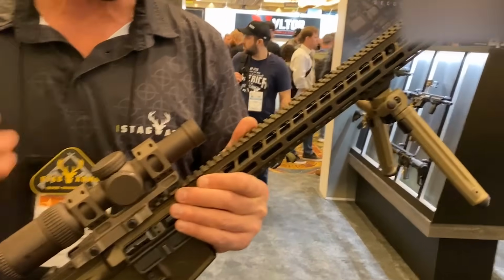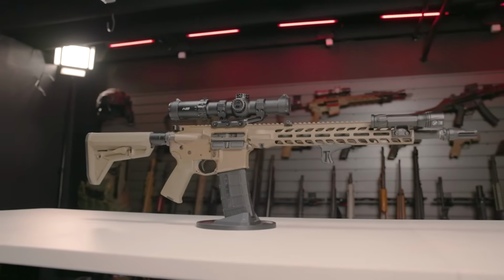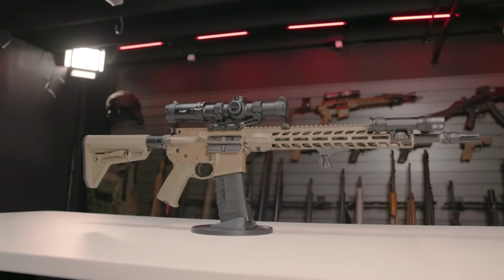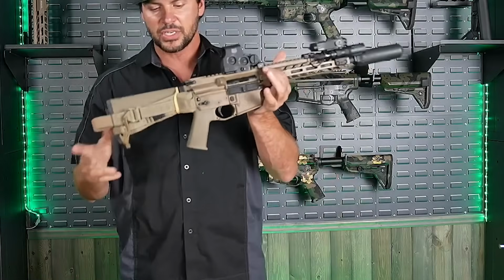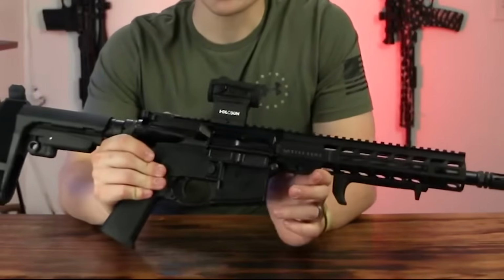If you want a rifle that feels a bit more premium without climbing into the $1,200 plus territory, the Stag 15 is a strong choice. It's built well, shoots clean, and offers real value, especially if you're looking for something a bit different from the mainstream brands.